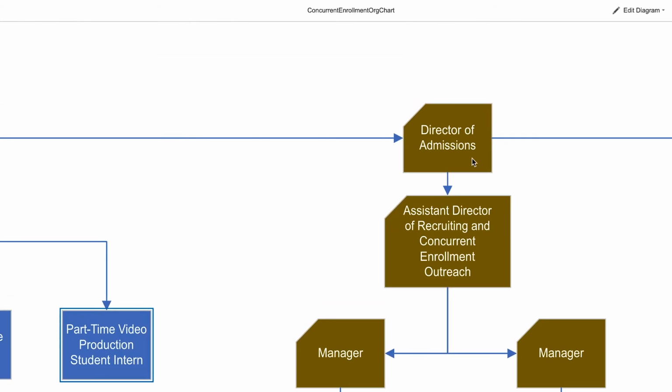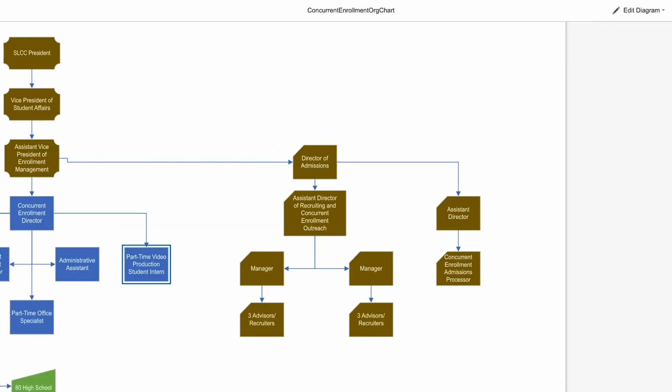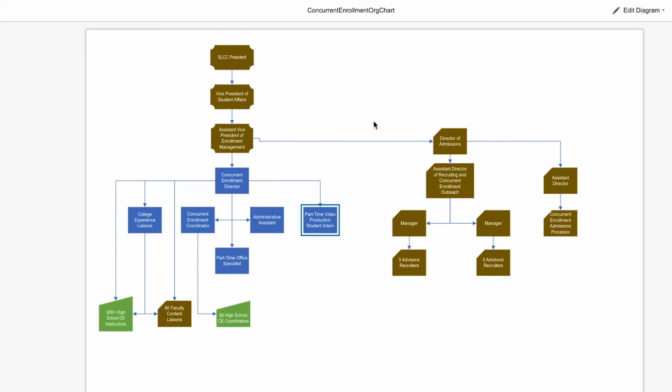Now, if we jump back up under the Director of Admissions, there's another Assistant Director, and under the Assistant Director is a Concurrent Enrollment Admissions Processor. This is another position that our office funds, and this individual helps us with processing admission applications, dealing with errors that we encounter when students are applying for admissions or when they attempt to register and they have an admissions-related issue. And that is the Concurrent Enrollment organizational structure. Let's zoom out here so you can get a quick look at the overview. That is how we are organized.